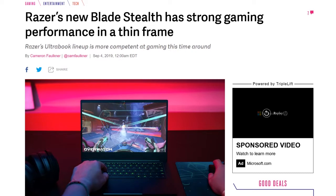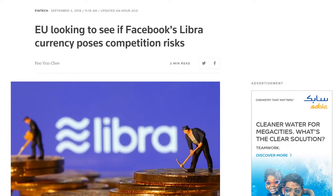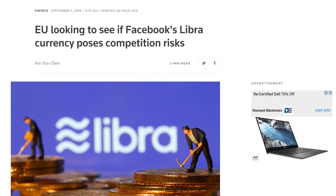Not bad. European Competition Commissioner Margrethe Vestager, look at that, announced an examination of the Libra cryptocurrency to see if it would harm competition. Vestager sent questions last month to all 28 members of the Libra Association asking about conditions for membership, how consumer data would be handled, and how Libra-backed products would be integrated into Facebook's platforms. Yes, you pronounced Margrethe Vestager's name very well.